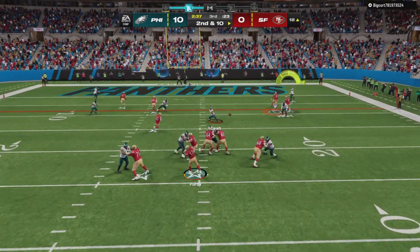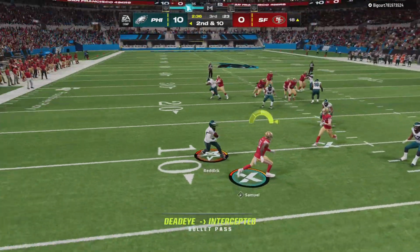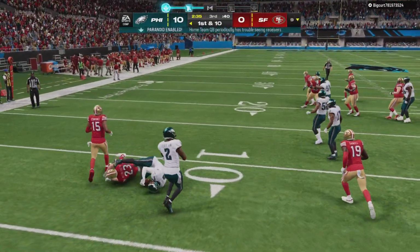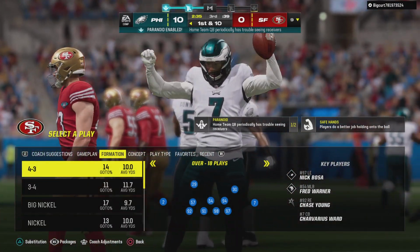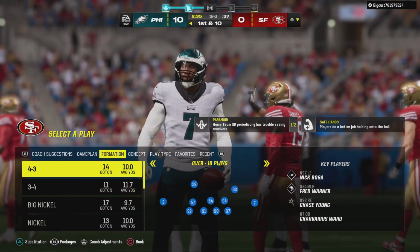Purdy to throw again on 2nd and 10. And for the 4th time tonight, it's an interception. Picked off by Haason Reddick. And the Eagles are going to have it here at their own 9-yard line.